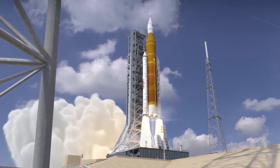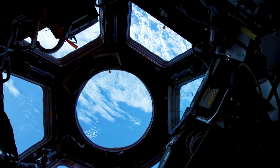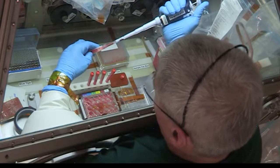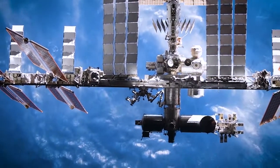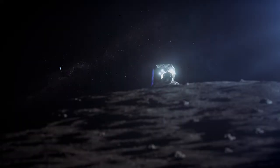For over 20 years, the International Space Station has served as a low Earth orbit platform for human space exploration, scientific research, and technological innovation. Now, the orbiting laboratory is leading the way for the next generation of space stations and moonwalkers.